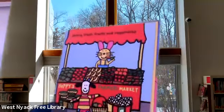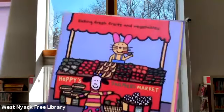Eating fresh fruits and veggies. There we go. There's the veggie stand. You see that? Not sure what some of those veggies are. It's kind of strange looking. Carrots, strawberries, bananas. Maybe those are apples, but apples grow in the fall. Maybe they're tomatoes. They could be tomatoes. Maybe that's celery. I'm not sure.